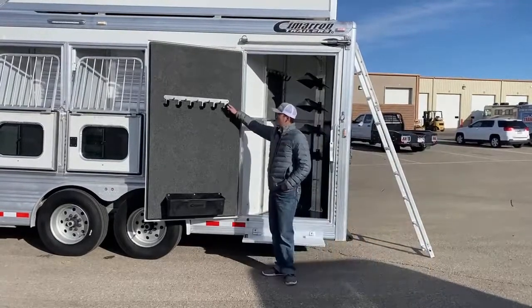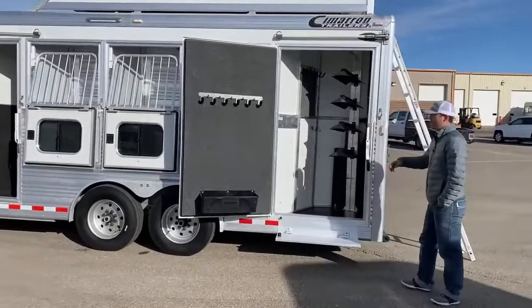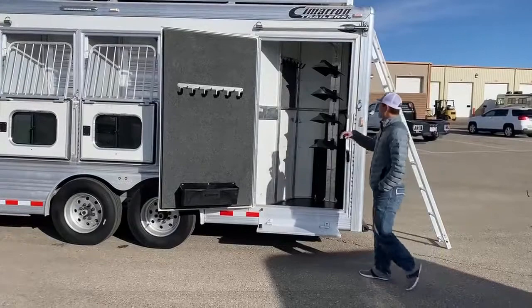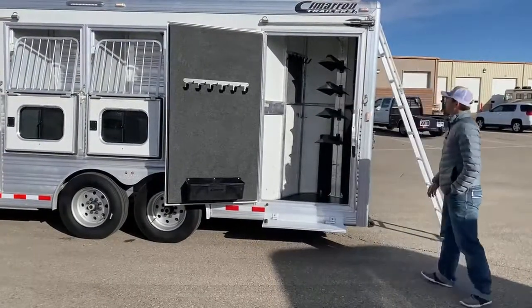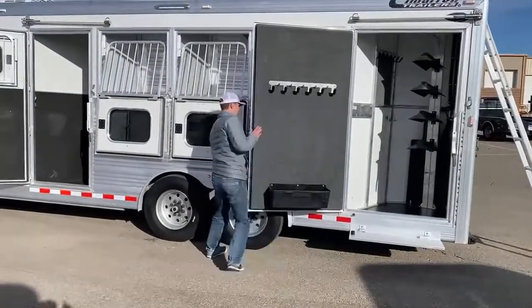But everywhere you'll notice that we have bridle hooks. We went ahead and carpeted the backside of this. That way your bridles aren't rubbing on your painted aluminum, stuff like that. It's keeping everything looking nice, and even your bridle hooks in here is carpeted behind there. Go this way. I'll just close this.